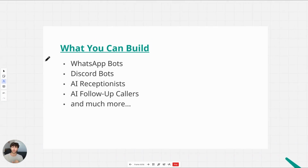So, for example, there are WhatsApp bots, Discord bots, AI receptionists, both over the phone and over text, AI follow-up callers, and pretty much anything you could imagine, especially if you just look at any business and look at the repetitive jobs, or the jobs either no one is doing, no one wants to do, or jobs that cost a lot for someone to do. For example, receptionists often end up answering a lot of the same questions and doing the same tasks. And you can build an AI version of that, which will then save that company $60,000 to $80,000 a year, not including benefits, by replacing that worker.